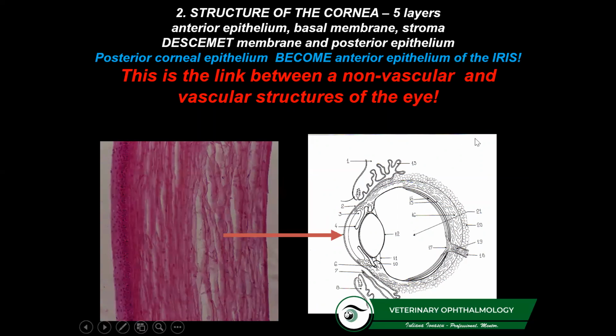And I will point out why it's very important to know the structure of the cornea. It has 5 layers: the anterior epithelium of the cornea, the basal membrane under it, the stroma, a huge stroma here in the structure of the cornea, Descemet's membrane, which is elastic and very important in diagnosis too, and of course the posterior epithelium of the cornea.